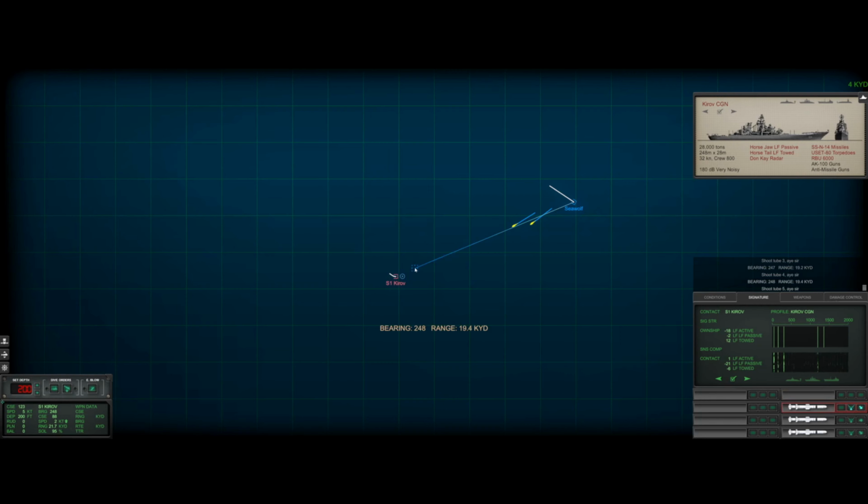Shoot 2-5, aye sir. Shoot 2-7, right. Aye sir. That's 8 missiles heading his way. Going to have some luck here, right? Surely. So I'm running out of missiles.